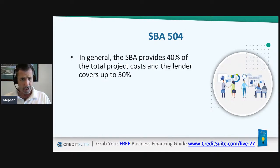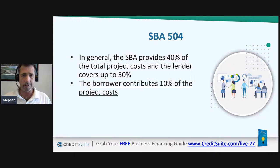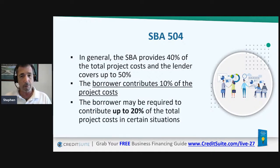As a matter of fact, in general, the SBA provides 40% of total project costs and the lender covers up to 50% thereafter. All right. The borrower contributes 10% of the project cost. So if you're building a $1 million project, you're going to need to contribute $100,000 to that. The lender will give about $500,000 and the SBA will provide the other 40% or $400,000. The borrower may be required to contribute up to 20% of the total project cost in certain situations. You're obviously going to want to talk to the lender on that.